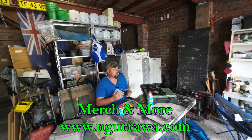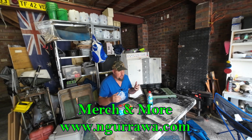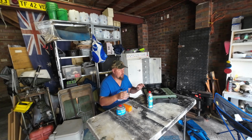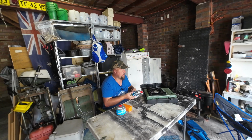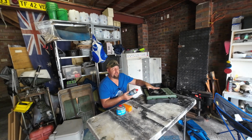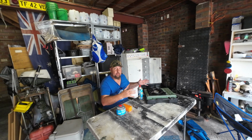Next essential for taking off-road, something to cook on. At the end of the day, we all need to eat something, and we need something to cook on. Whether you want to opt for a lunchbox style, a little butane can cooker like that, I've used these for ages. I opted out of these simply because of the size of them.